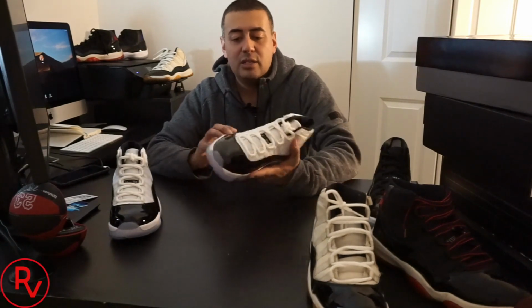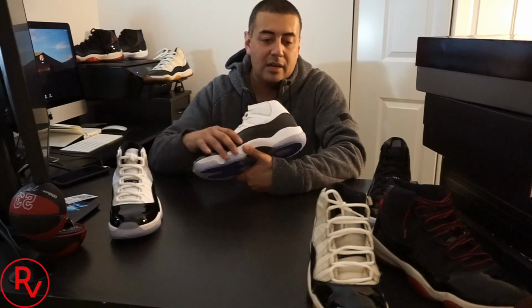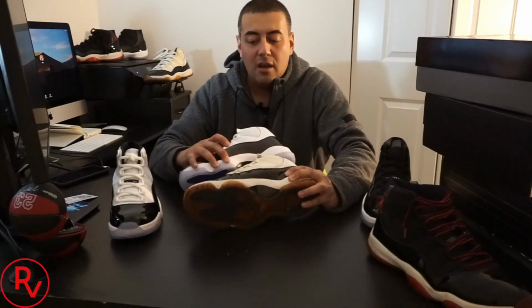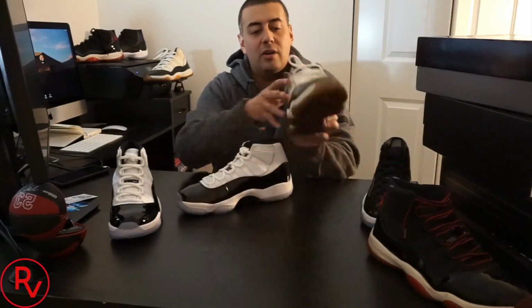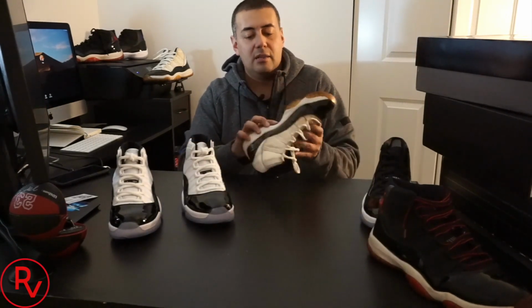I felt like they made them a lot cheaper compared to these. Now this one, they kind of go back a little bit to the high cut patent leather on it. If you look at it, it very much resembles the older shoes. The Jordan logo is facing the right way, just like when it came out back in '96 and 2000. They still had good quality.